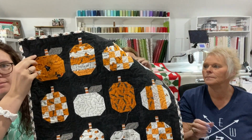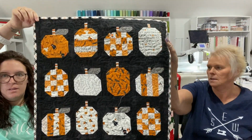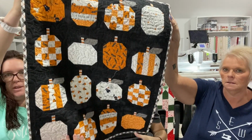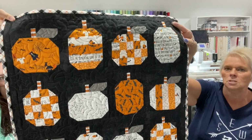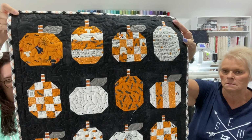You want to talk about this, Maja? This is another one. Cluck Cluck Sew. Yeah, Cluck Cluck Sew. So Lindsay had bought the patterns, and she's like, let's do something different. And so she did. She's like, let's do the black background and everything.